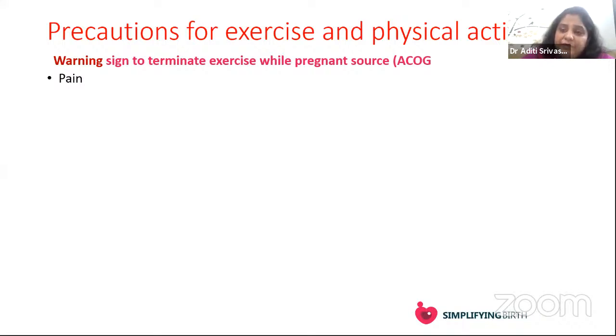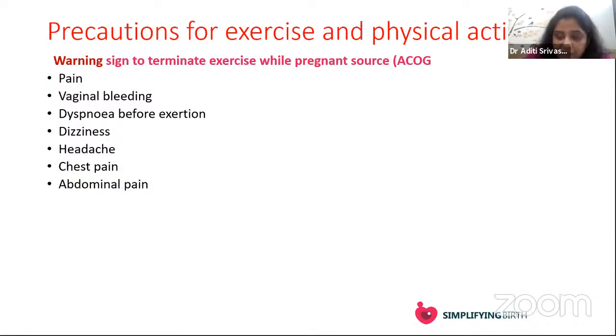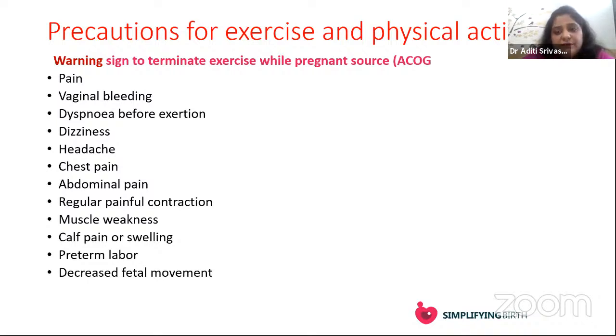None of the exercises should be painful in any part, neither from head to toe nor in the part which is getting stretched. Any bleeding, feeling breathless, any kind of discomfort faced while doing exercise or after doing exercise means there is something wrong. Either the technique of doing the exercise is incorrect, or they are not in the right condition to do exercise. Pain in the abdomen or chest, swelling, any discomfort or breathlessness means there is some problem and exercise should not be continued.